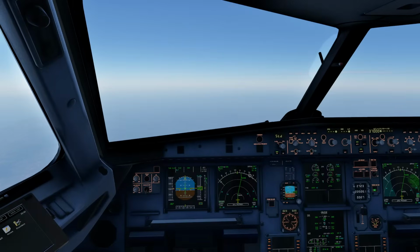I personally think it is worth it. Now, I have to be very honest with you guys and tell you that Toliss has provided me with this add-on free of charge to test it out. I have purchased all the aircraft from Toliss in the past. I have purchased all their add-ons. But this came as a preview copy from Toliss, so I didn't have to pay for it. And I have to be very upfront with you guys and let you know.